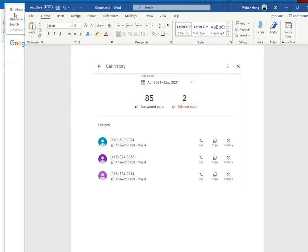Since it's still in beta and there's not a whole lot of value being added, I would probably say I wouldn't opt in for now. But once Google starts to display a lot more data in there where it's more meaningful, then I'll let you guys know to opt in.